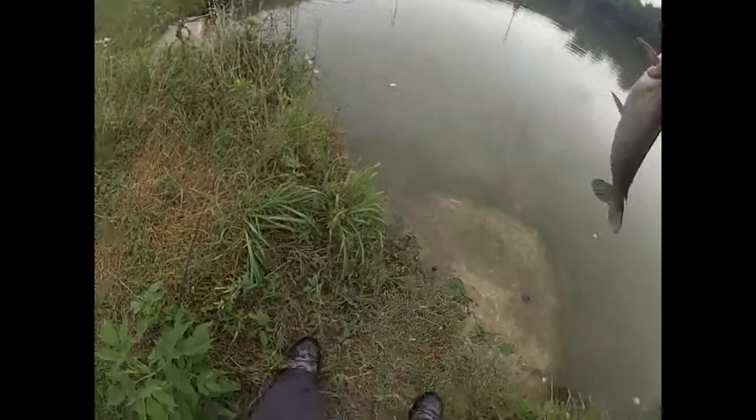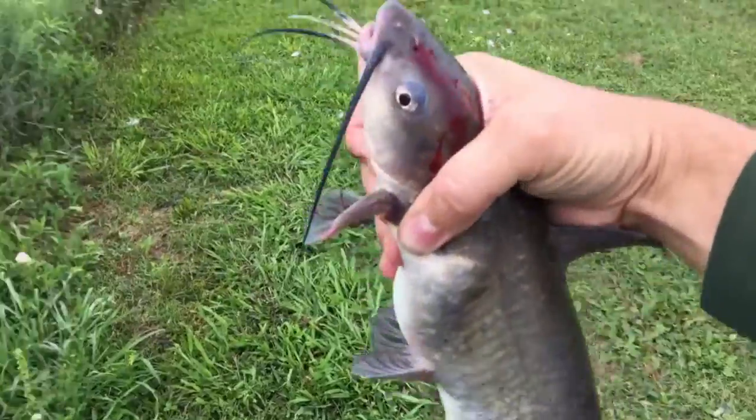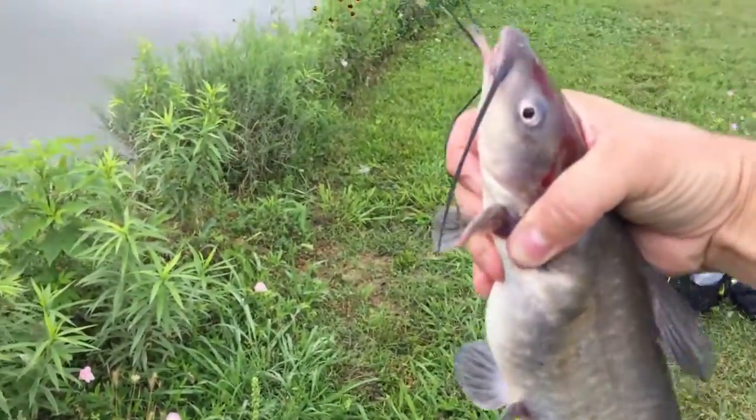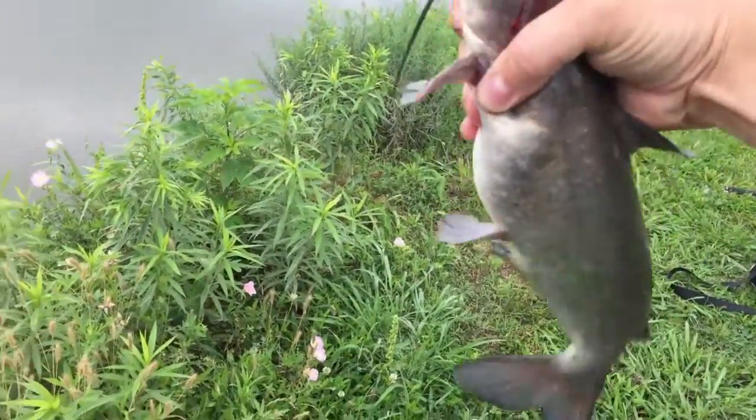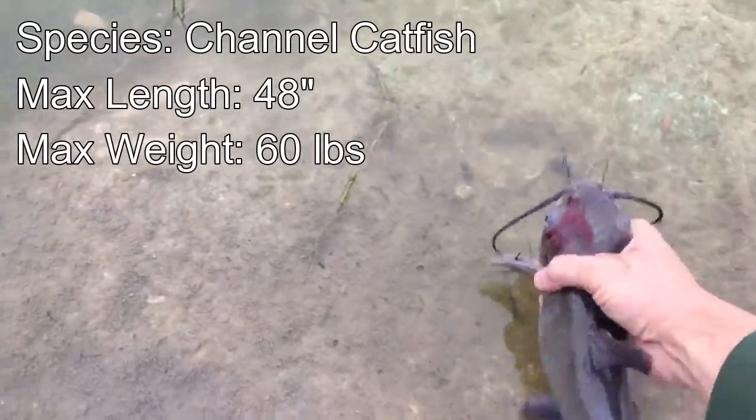There we go. All right. Bleeding a little bit here, but I believe this is going to be a channel catfish. That'll be the third species of the day. I'll get him back in the water so he could go stop this bleeding. Beautiful. There we go.